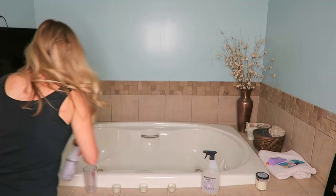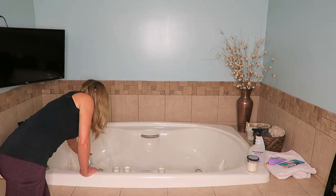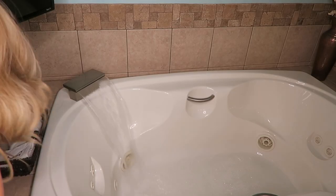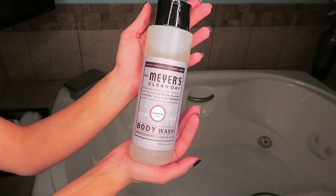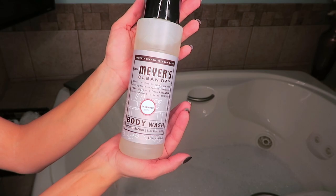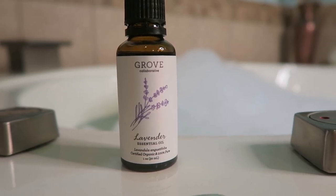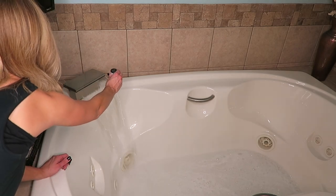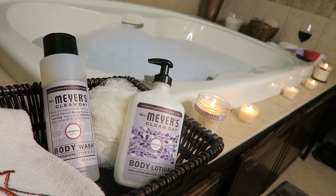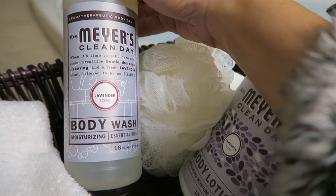Once the tub is all washed off, I fill it up for a relaxing bubble bath, and I seriously freaked out when I found out that Mrs. Meyer's now makes a body wash and body lotion in their lavender scent. Normally, I just used lavender essential oil in the past, but this goes so well with the Mrs. Meyer's body wash. It's seriously perfect for a calming bubble bath and unwinding after a long, stressful day.